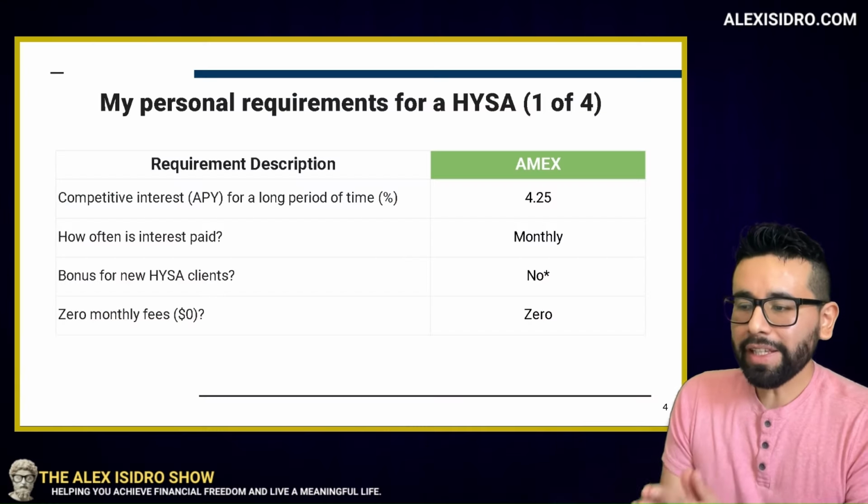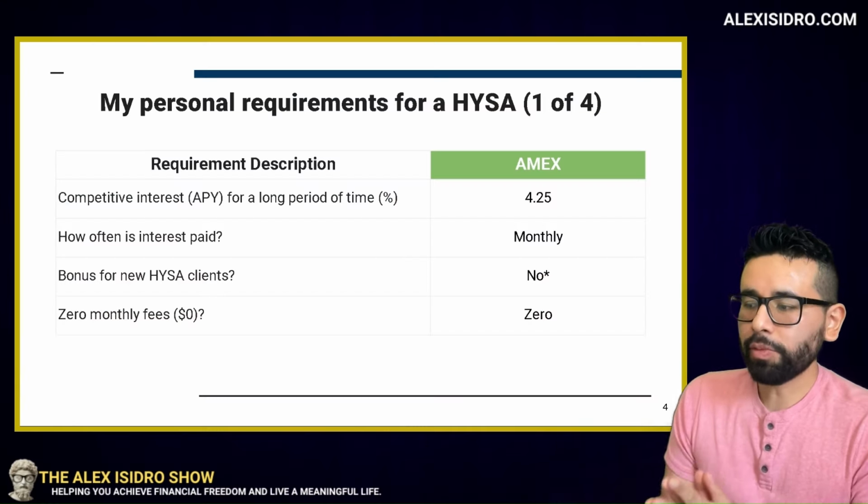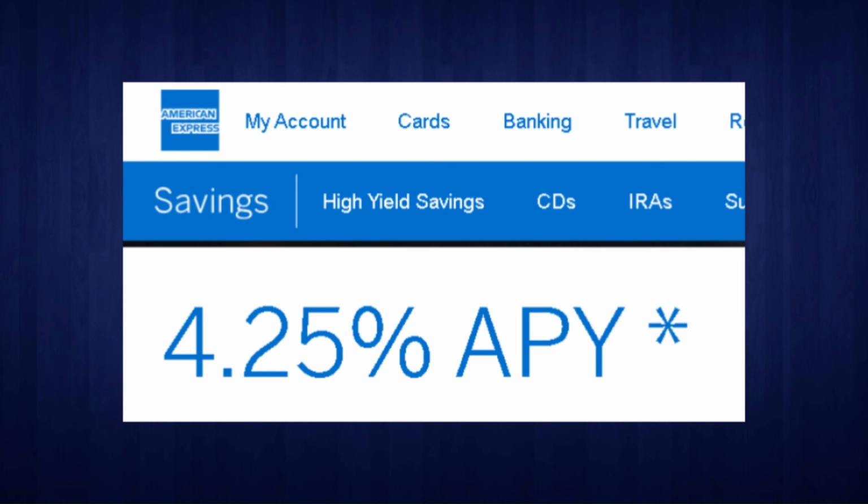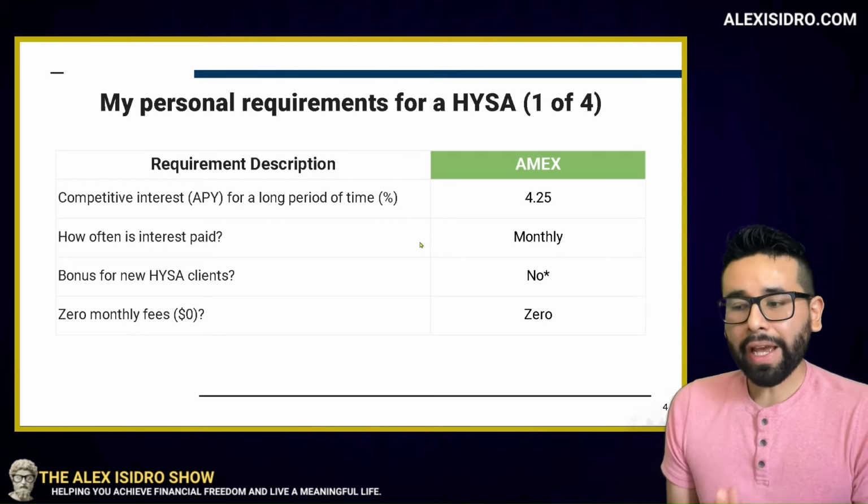So when it comes to the APY for American Express, currently it is at 4.25%. Now, in the world of high-yield savings accounts, this interest rate is not bad, but it's also not the best one out there.